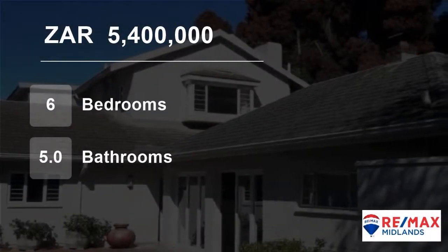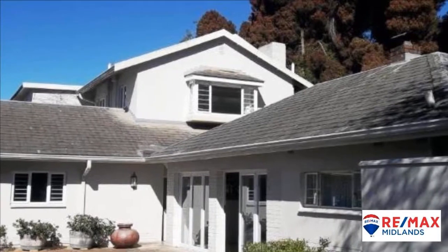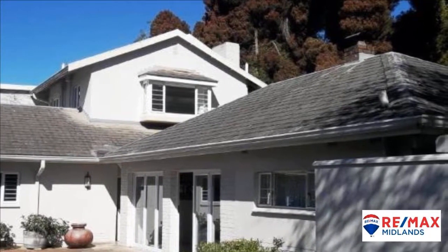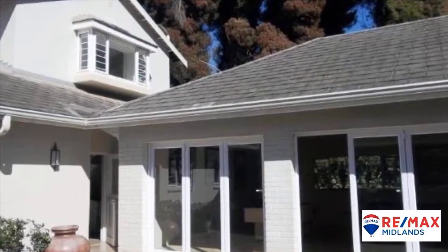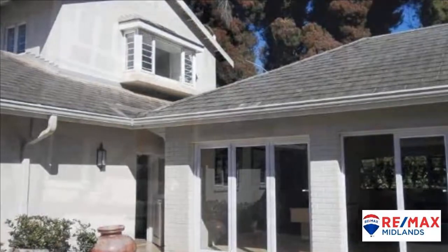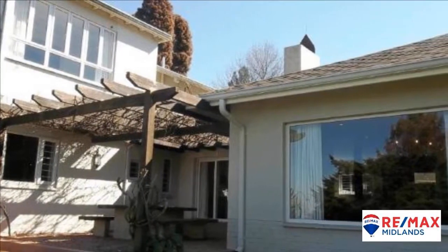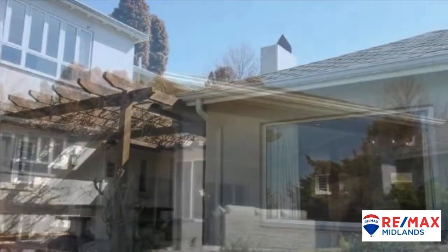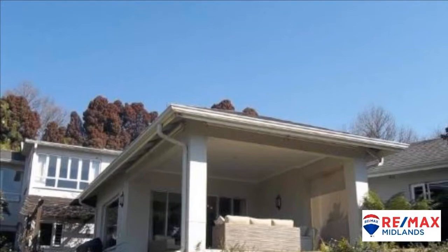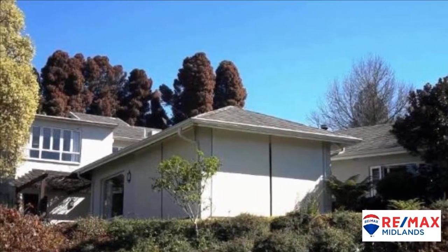Welcome to this six-bedroom house for sale in Hilton Central, Hilton, KwaZulu Natal, South Africa for R5,400,000. Rarely does a property of this caliber come onto the market. Well situated in a quiet part of Hilton, with easy access to all the Hilton amenities, this home is something special. The house is situated on over 8,200 square meters of land, two separate erfs, and is positioned to appreciate the views over Pietermaritzburg and surrounds.